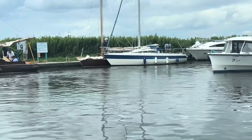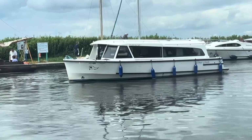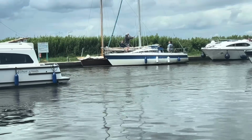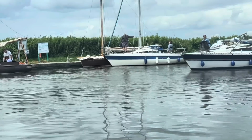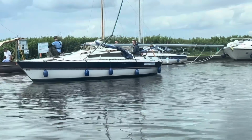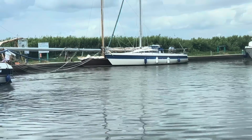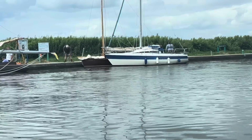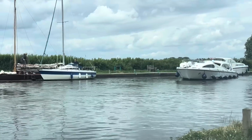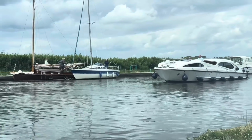And then other sailing boats arrived and had to moor alongside the wooden ones. It's very busy here today. You can just see that one of the Siestas is still moored up waiting for the water level to drop.